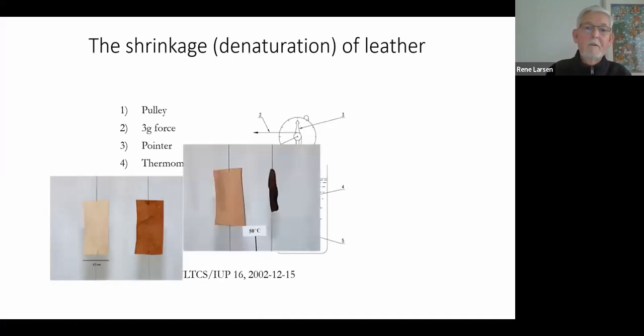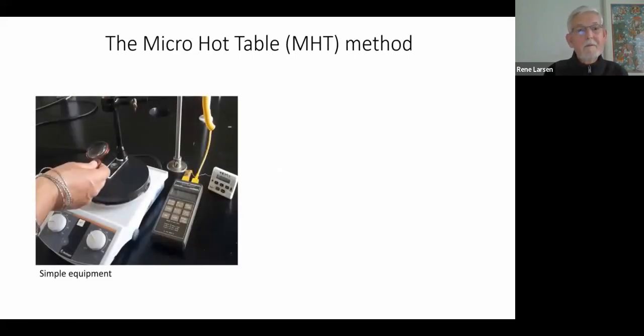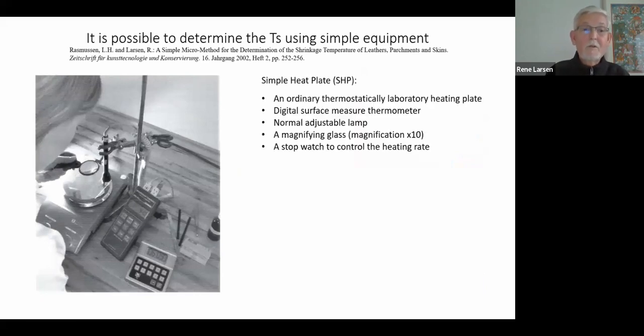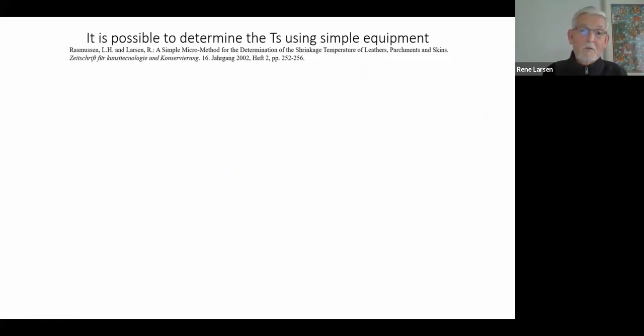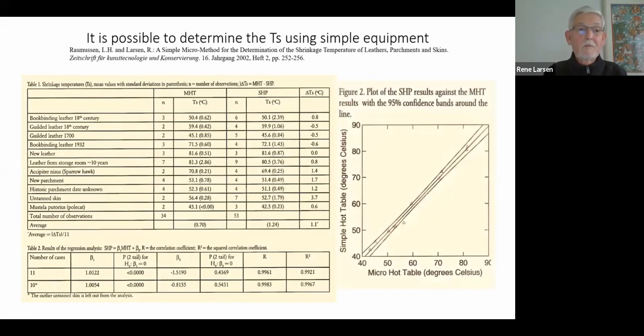Well, you probably all have heard about the standard method. And one of our students took up the challenge to test a very simple equipment setup, to show there's no excuse for a small workshop not to do at least a measurement of the shrinkage temperature. And it showed up that she was quite capable of making a very correct measurement of the shrinkage temperature of different skin and leather items, as you can see here. It's compared to the micro hot table method. So it's strongly significant.